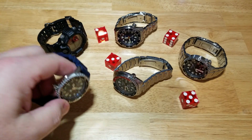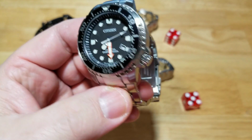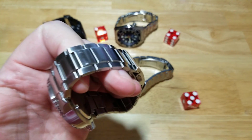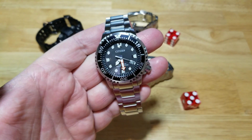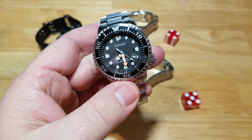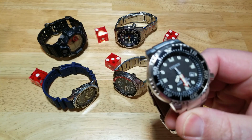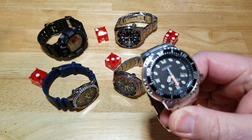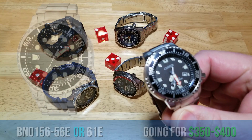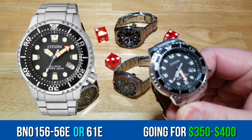So there's the ProMaster. And finally, let's talk about another ProMaster, not a special or limited edition, but I got this when it came out on the stainless steel bracelet. If you try to find this on Amazon now on a stainless steel bracelet, you're going to be hard pressed to do it. So let's see what this on a stainless steel bracelet is going for. I can't remember the model number of this one off the top of my head. I'll go ahead and put it up on the screen for you. And let's see what we can find.